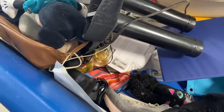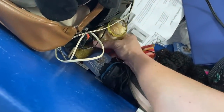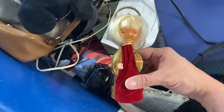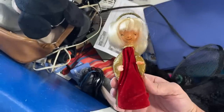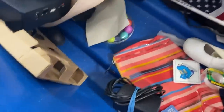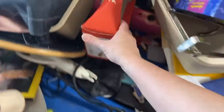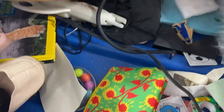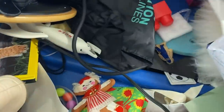I think I may have found more vintage Christmas. We're gonna look together. Oh my goodness, yes. Adorable. We're gonna stick that in there. That cute little gal. Clinique. What's this? I don't know about that one.